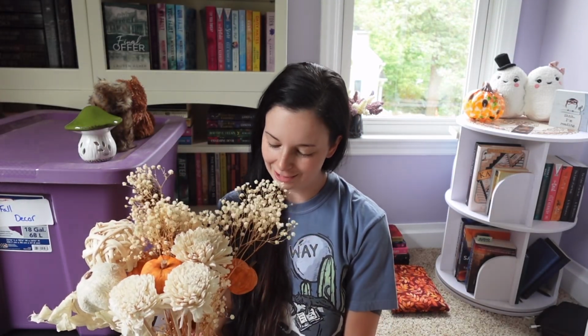I cannot keep real plants alive to save my own life. It's a problem at this point. You'd think I'd be better at it, but I'm just not. And I do love fresh cut flowers, I really do, I think they're gorgeous, but there is something nice about not having to worry about them dying eventually and having to change them out. So I do appreciate a good fake flower arrangement.